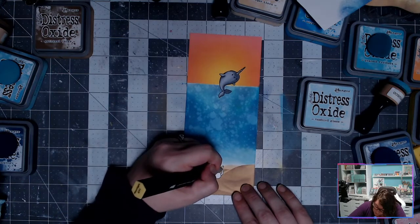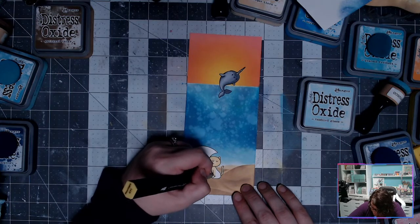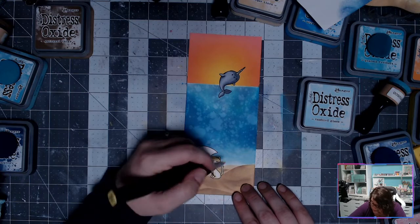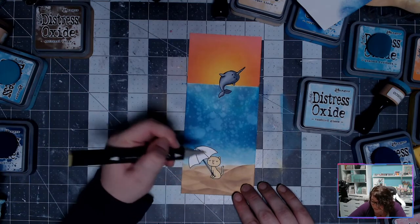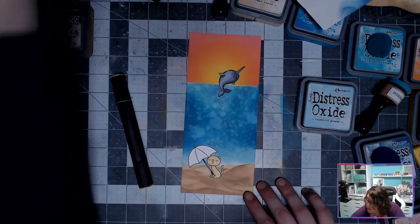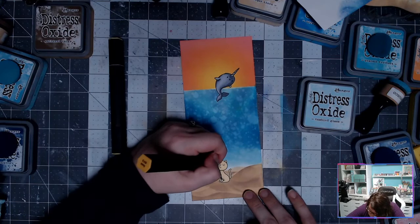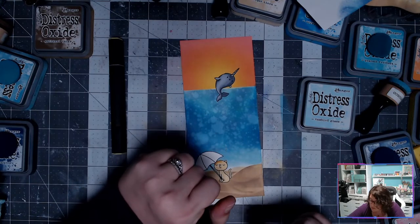All right, we're starting with a light golden yellow color. This is from the GY family. And this one I think is GY1. Yes, GY1. It's actually called Moonlight. So cute. Moonlight. And then we're going to use GY3. So this one is called Gold.